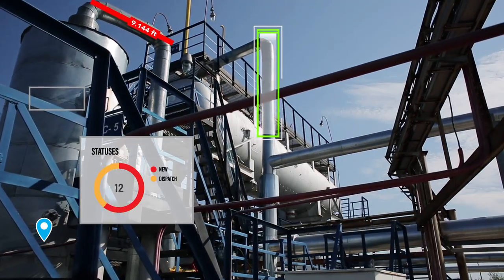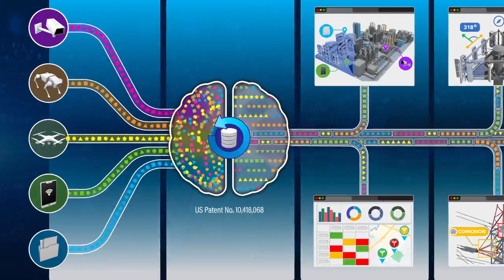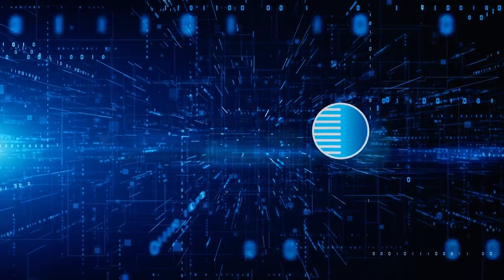No matter where you are in your asset inspection journey, the Optelos platform has all the capabilities you need to deliver actionable insights from your inspection data.